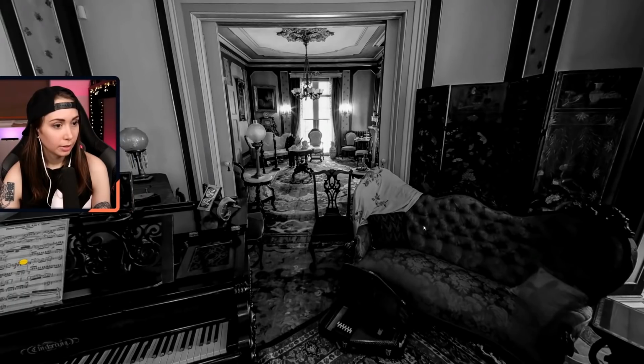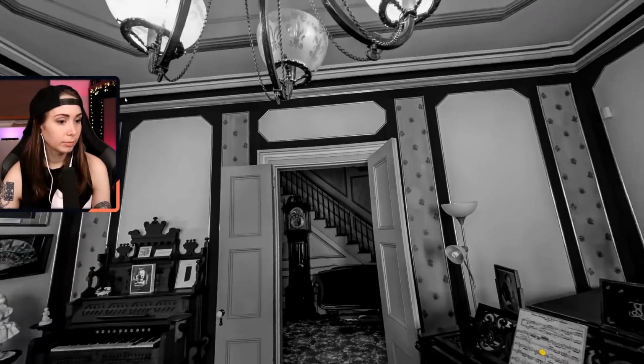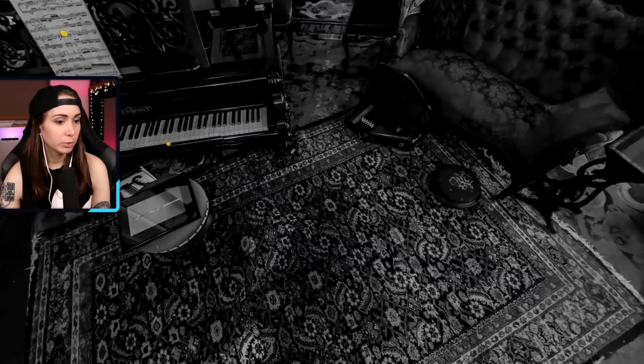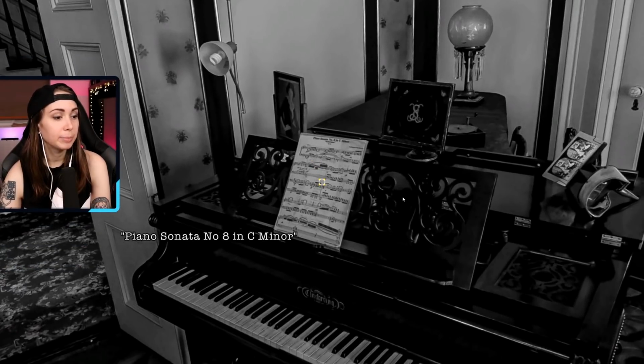Is that camera? Camera obscura? Wow. I wonder how he took himself out of the pictures. How he edited himself out. Piano Sonata number 8.